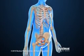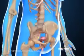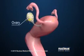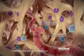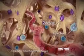Increased bone loss is also common in women after the time of a woman's last period, called menopause. After menopause, a woman's ovaries stop making the hormone estrogen. With the drop in hormones, bone-removing cells, called osteoclasts, are more active than the bone-making cells, called osteoblasts.